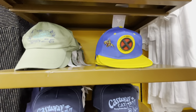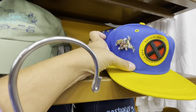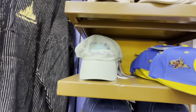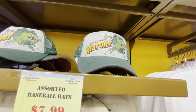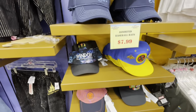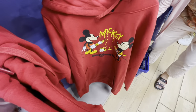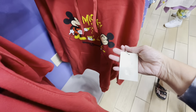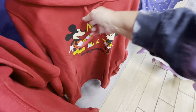$7.99. Xavier Institute hat with a pin. A Wolverine. And Sabretooth on there. And then Tomorrowland hat. Tatooine. Got some up there. And down here, these are the rest of the hats. All $7.99. Look at this cool sweater. Painting Mickey. This here is from Vans. Oh, wow. $40. So Vans sweatshirt.